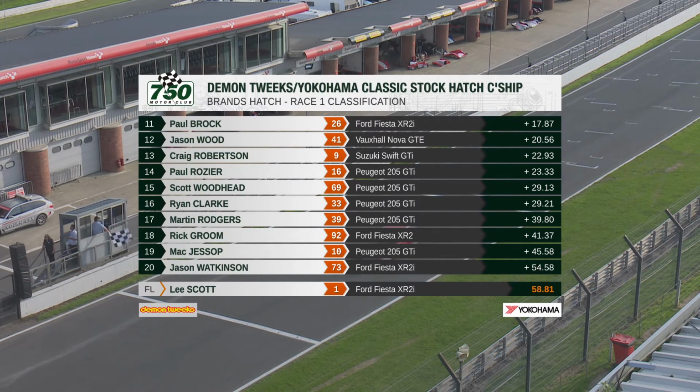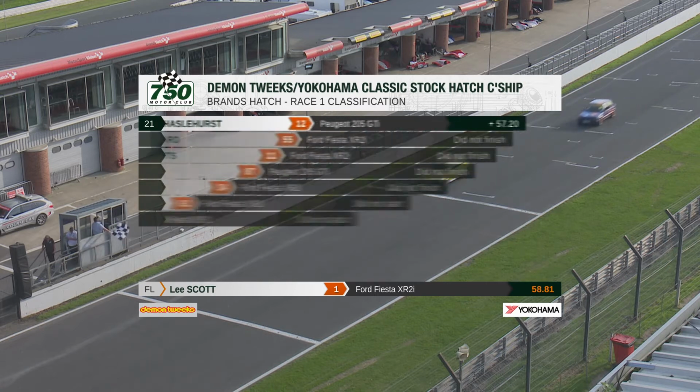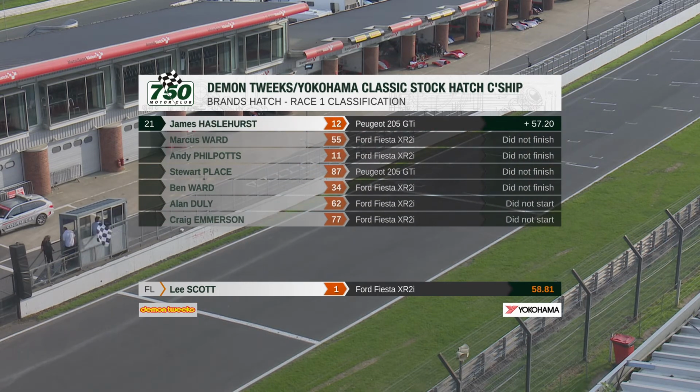And we got most of the cars to the finish. 21 cars got to the flag. James Hasselhurst, the last finisher. We lost Marcus Ward, Andy Philpotts, Stuart Place, and Ben Ward, whilst Alan Julie and Craig Emerson never started.